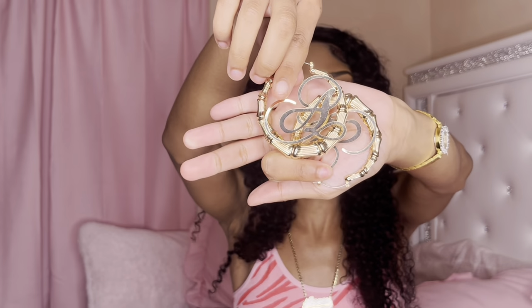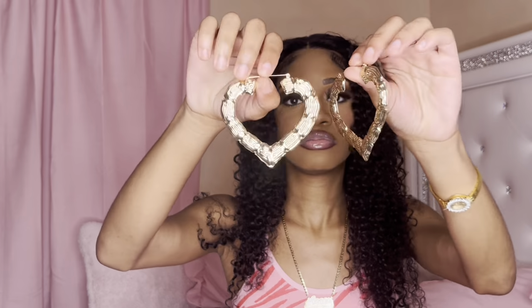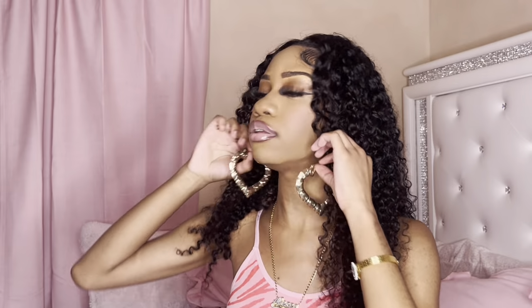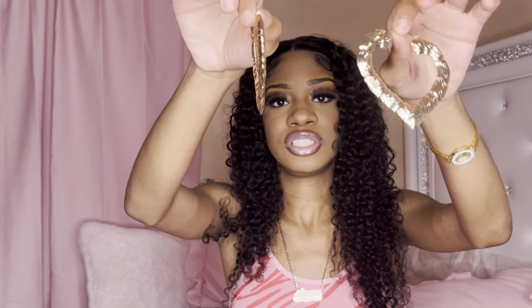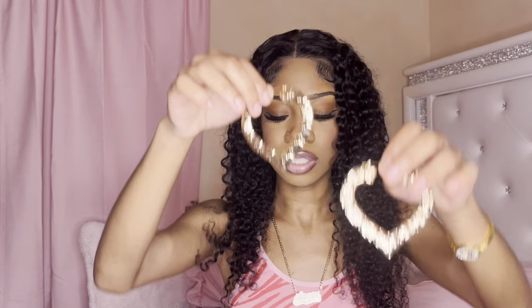Like you see it. Next pair of earrings I got is basically the same thing, bamboo earrings, but these are hearts. So this is the first set I got, and these are huge. Literally they're giving hoochie mama, I swear to god. You could tell that they cheaply made. They might break, I ain't gonna lie. They sound flimsy as hell.